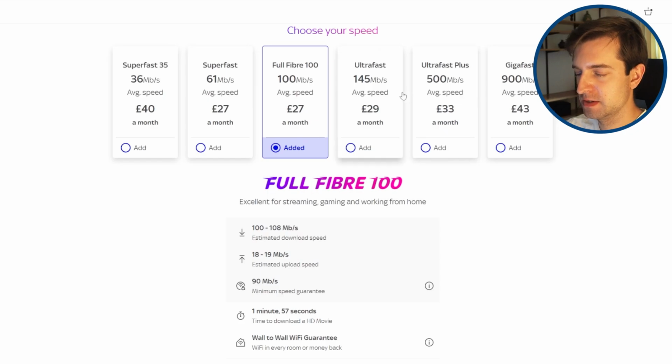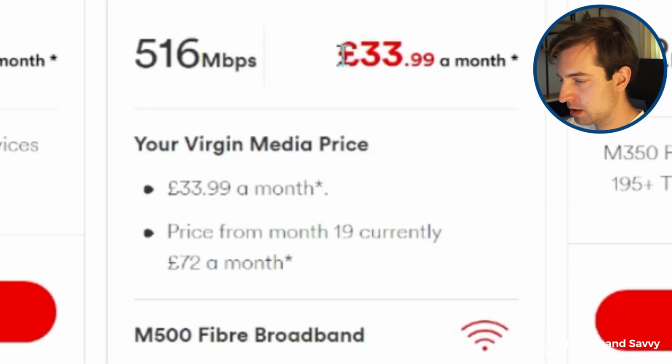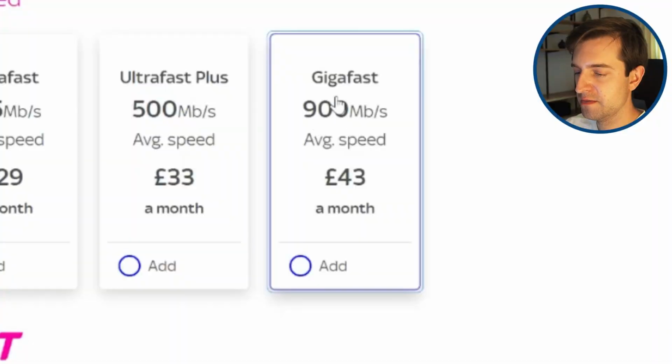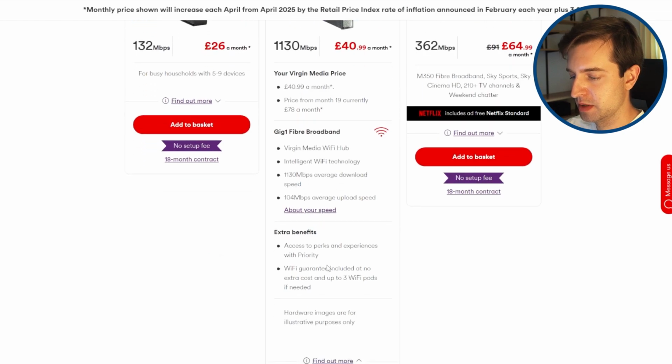But let's compare the prices now to see what the difference normally is. If you want 500 megabits with Sky, it'll be £33 per month. Currently, it's £34 a month with Virgin, and they're waiving their setup fee at the moment. Sometimes there's a decent setup fee with Virgin Media, which it's important to look out for. For their fastest plan, Sky's charging £43 a month, again with £5 upfront, but it's only £41 a month with Virgin, including their better router and faster speeds. And there's no upfront fees with this plan either. So at the moment, Virgin might be slightly better value, especially due to the lack of upfront fees.